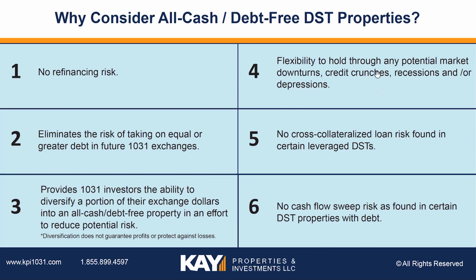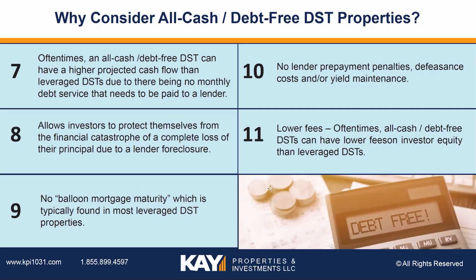You don't have to worry about selling because your loan is due. There's no cross collateralization. There's no cash flow sweep, which is where in certain circumstances, the lender can hold your money for you. There's no debt service. So sometimes the cash flow is higher. Never have a lender foreclosure, never have balloon mortgages coming up. When it comes time to sell, you don't have to worry about prepayment penalties or defeasance costs. And typically often the debt-free DSTs will be lower fees.